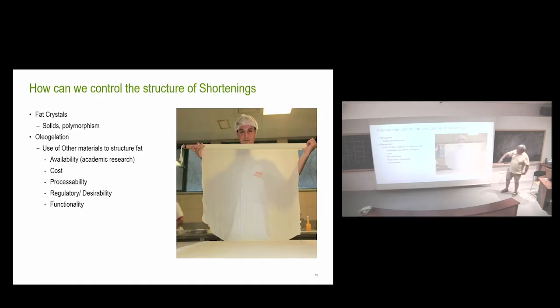And here we can see a nice piece of shortening, and this is why it's going to be important to have the right fat with the right structure. Alex earlier was talking about the right crystals we need to give us the functionality, and here you see we need to have quite an elastic shortening so that it can be rolled out like this. If you think of something like vol au vents or a croissant or puff pastry, then we need it to be able to deform. So we need fats which are elastic so they can deform, so we can get the nice air bubbles that we want in the system.